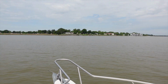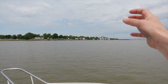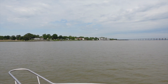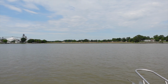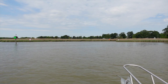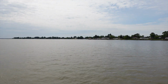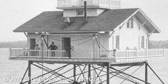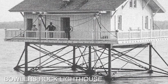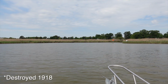One of the cannonballs ended up in the Brackenborough house, and from what I had read, there's a cannonball still stuck in the mantle today. So, yeah, neat piece of history. All right, coming up on it. Oh, something else real quick I'll tell you. The only lighthouse that was ever on the Rappahannock was Bowler's Rock Lighthouse, a few miles downriver, built 1868, and it was destroyed by ice early 1900s.